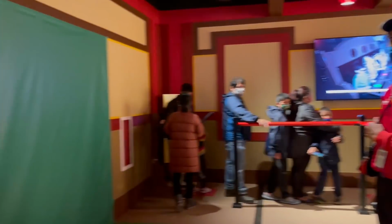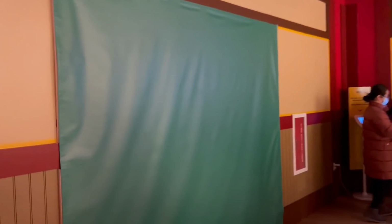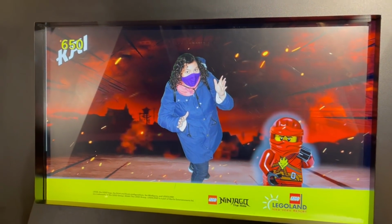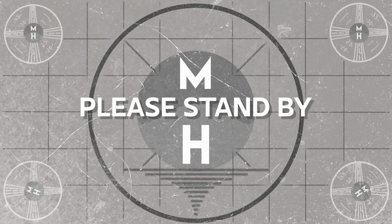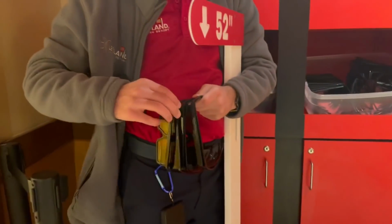Sorry. So they have a photo opportunity here to take a picture, and then it's going to be a green screen of the ride. Oh, that's so cute. Hello. Hello. Two? Yep. All right. Thank you so much. I'm ready. Let's do it.